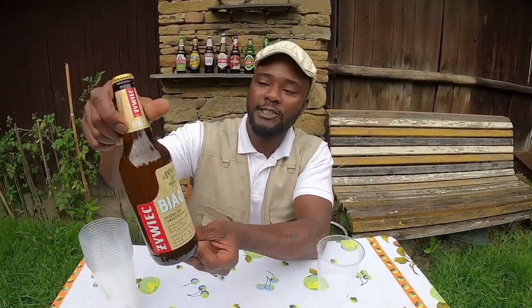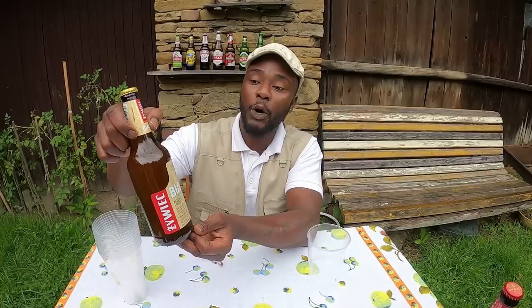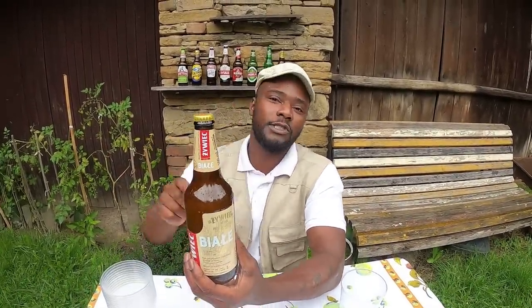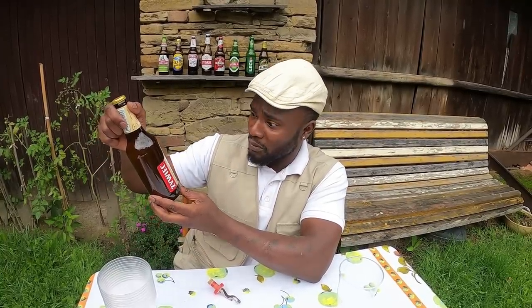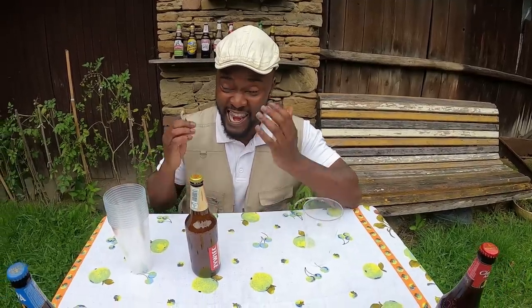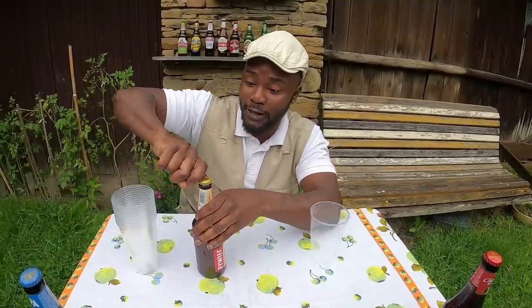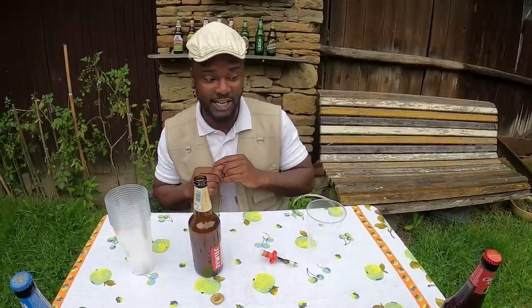Żywiec. Żywiec is one of the largest beer producers and breweries in Poland. And it's similar to the one that I tried, this one here. And it was established in 1856. And this one has a percentage of 11.6 volume. Oh my. 11.6 volume. I've never heard of a beer 11.6. I've never tried a beer with 11.6 volume before. I'm excited. I reckon this will be bitter and sweet, but let's see.